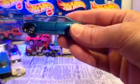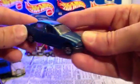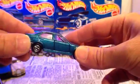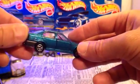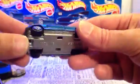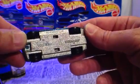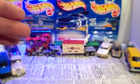Right, we got this, which is awesome, practically mint. The only thing that doesn't make it mint is the fact it was never mine to start with. I'm always a bit dubious, but it does have opening doors, but they don't open, so I'm presuming they've been shut for some reason, and that's it. I'm not going to force them open. Nice piece from Majorette, the 325i, 1:58 scale. That's very nice.